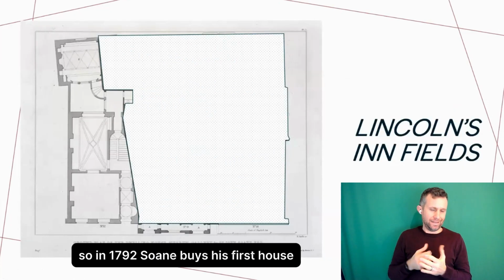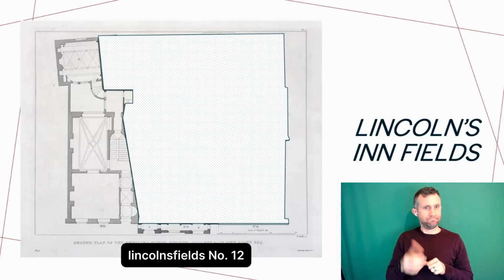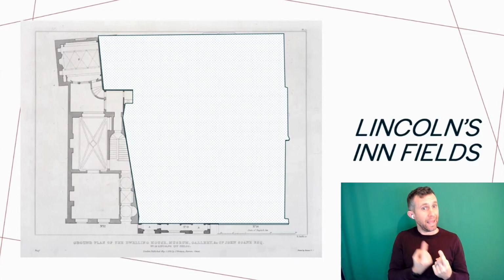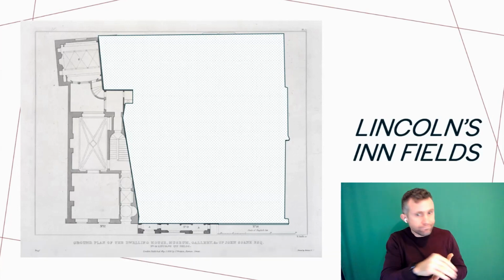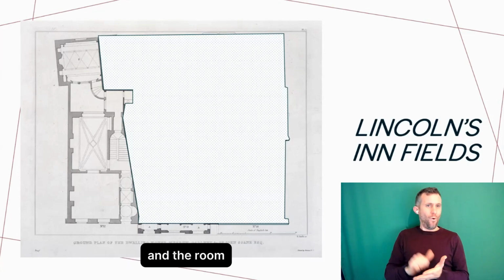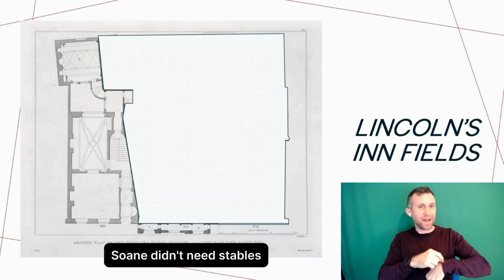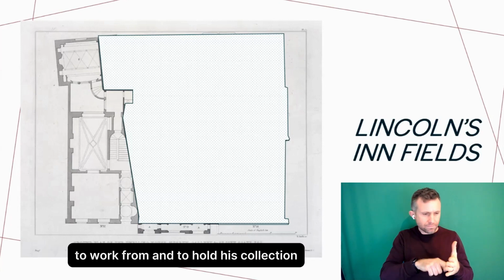So in 1792, Soane buys his first house, Lincoln's Inn Fields, number 12, which he immediately knocks down to have it rebuilt to his design. On the left is a grey image of the floor plan of number 12. The entrance to the house is at the bottom of the plan, and the room at the top, indicated by the black arrow, was originally stables. Soane didn't need stables, so he removed them and created an office space to work from and to hold his collection.